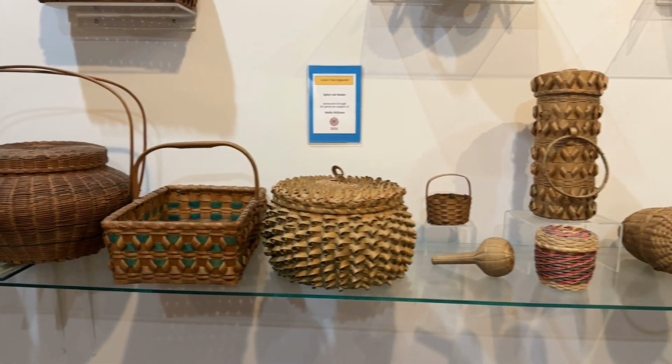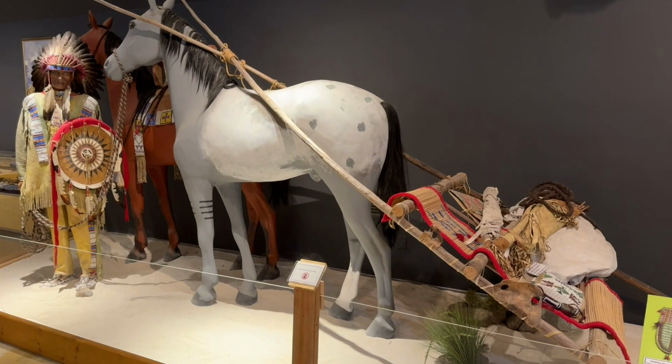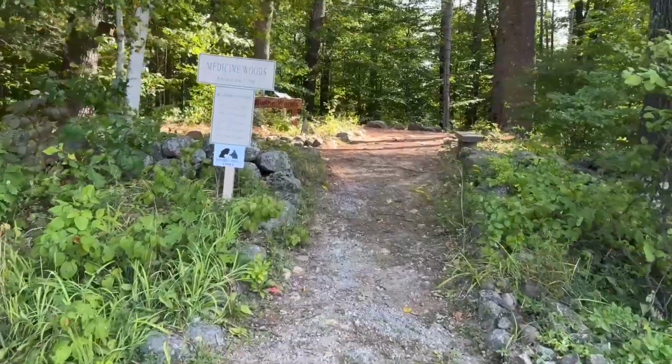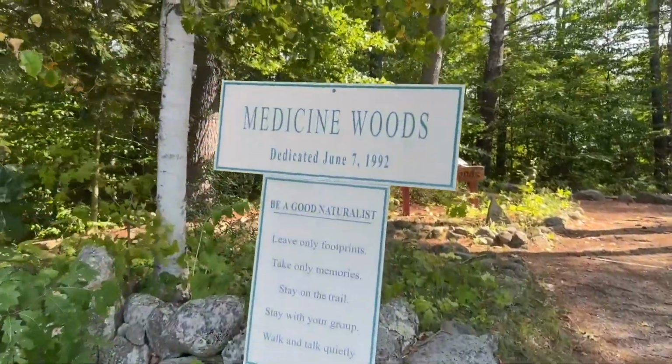Through partnership with Native peoples, exhibits, and workshops, Mount Kearsarge Indian Museum serves as a living center for artistic expression, traditional values, and contributions from past and contemporary Native life.